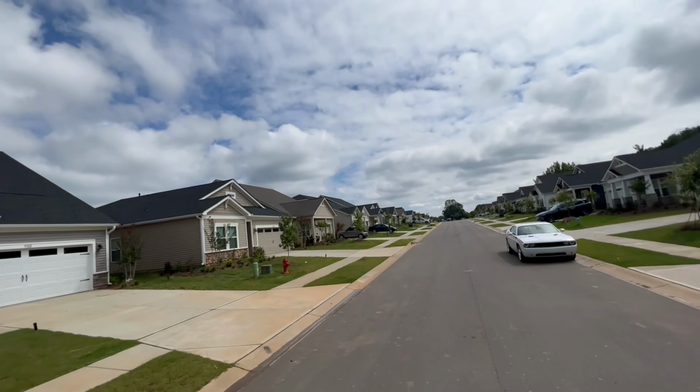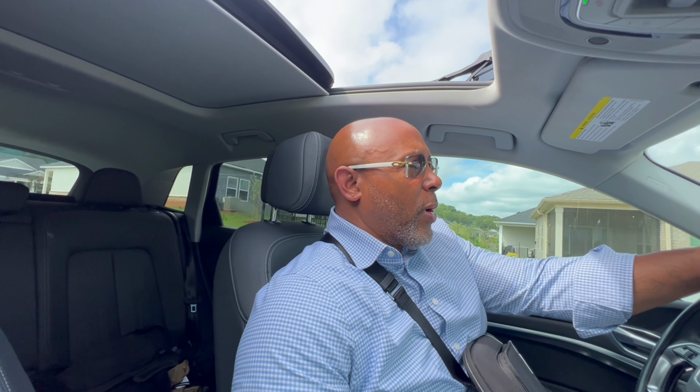So home prices out here are going to start anywhere from the mid 400s. They were in the low 400s, but now they're somewhere in the mid 400s. You're not going to see anything in the 500 range. Let's say 420s up to roughly 490 is what you're going to find out here in Nolan Farms.